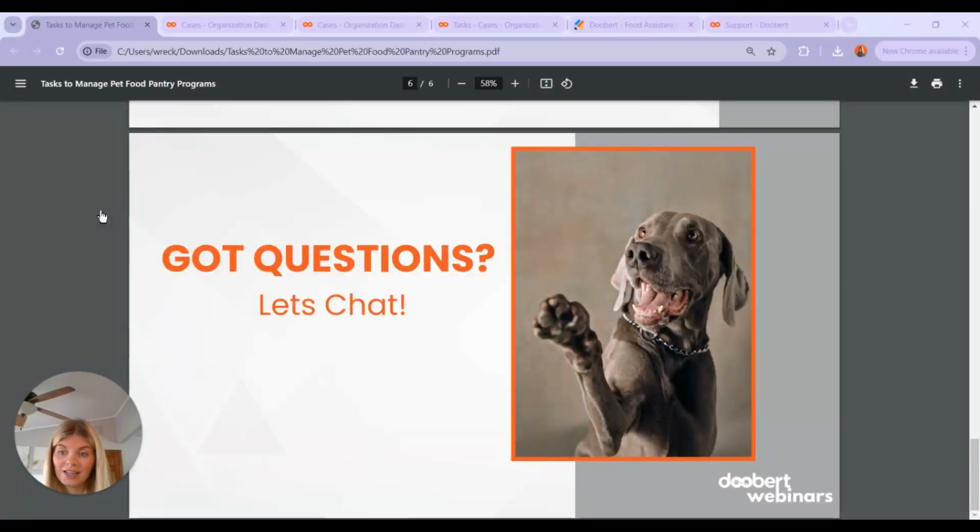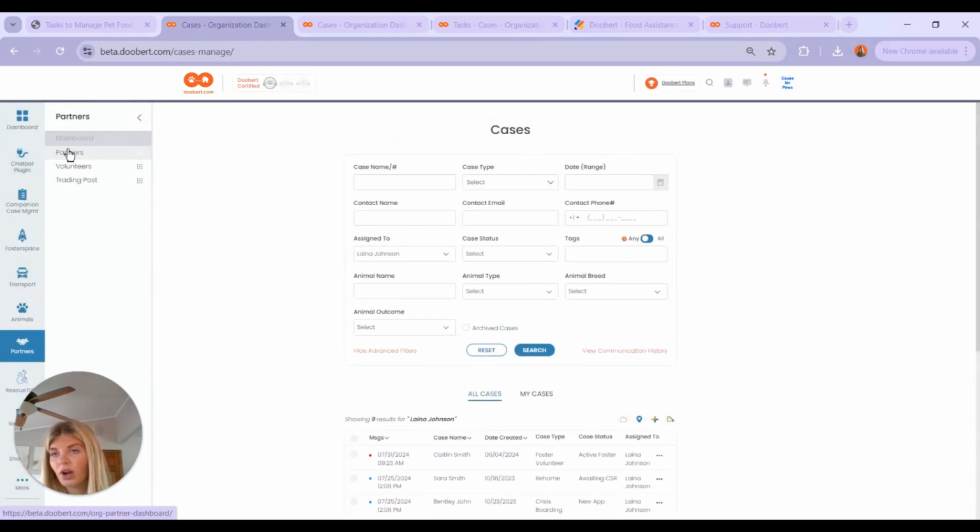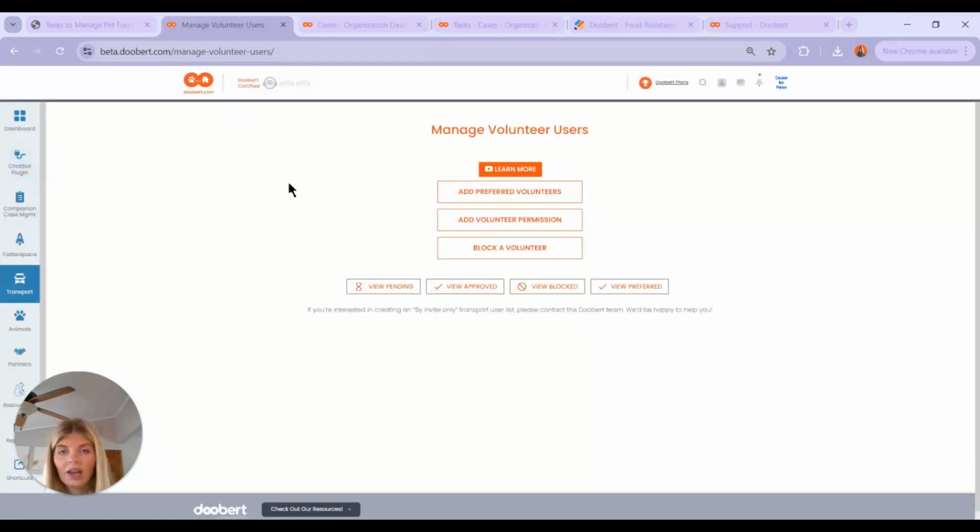Okay, so our first question is, I want to assign tasks to my team members. How can I get them in my account? So great question. I'm just going to walk you guys through it in the system. We would hop back into the system, and down here we have the partners tab, as you can see, and then we're going to click on volunteers and then manage volunteers right here. And we're going to click on add volunteer permissions.